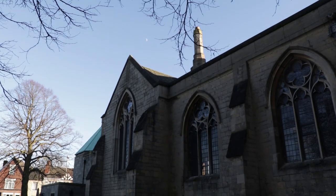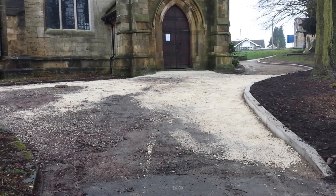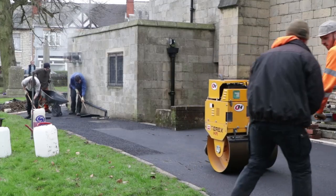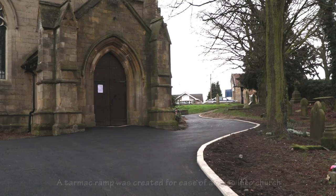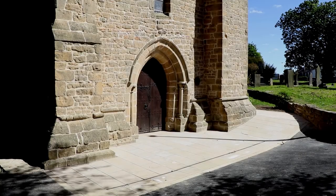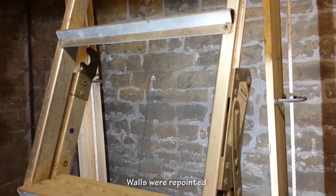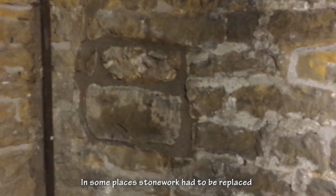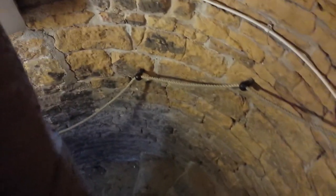The new year saw further improvements outside. Meanwhile, high up in the bell tower, work continued. And the rickety old spiral staircase. It too needed a little TLC.